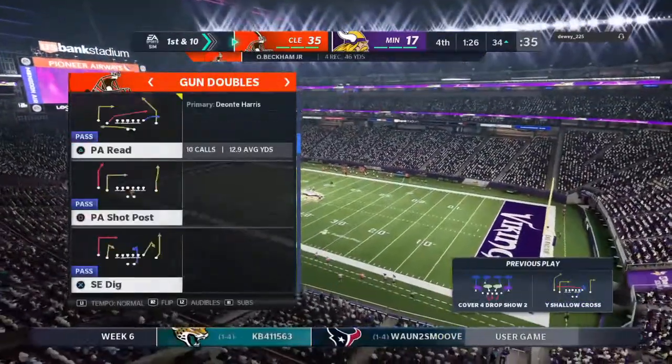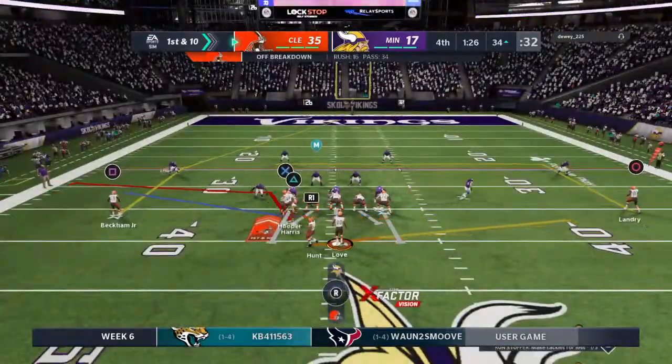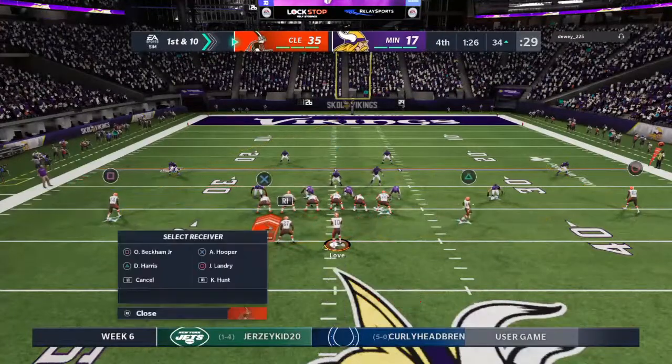12 more yards there and another first down. That reception, his 600th NFL catch. Congratulations. Quite the accomplishment.